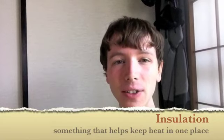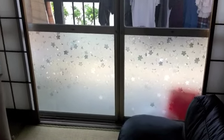One example is heating and lack of insulation. It's very hard to keep a Japanese house cool in summer and warm in winter. I have these big balcony doors which I can open whenever I like, but in winter they stayed firmly shut.